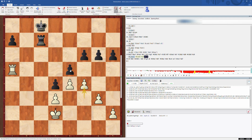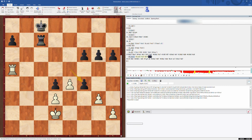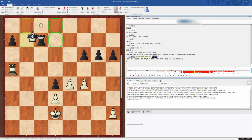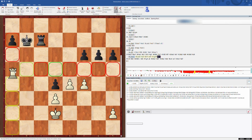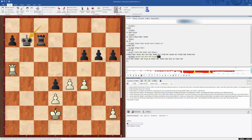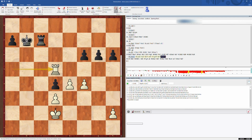Oh, because you're attacking this. Okay, so takes, king here. This rook is just a bit too active by the looks of it. The rook can get up to quite a bit of mischief. So let's just follow the engine's analysis for the time being.